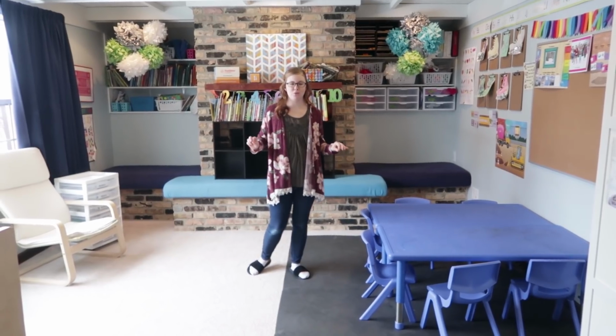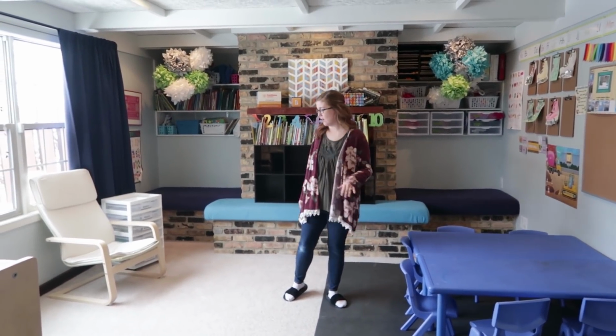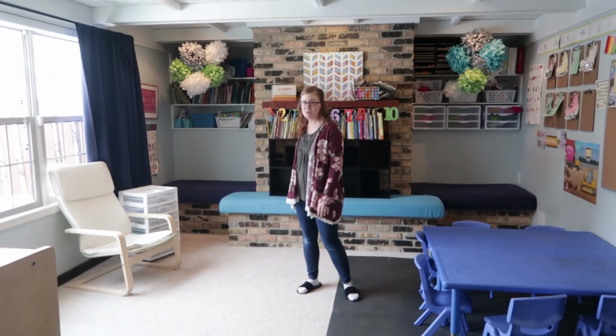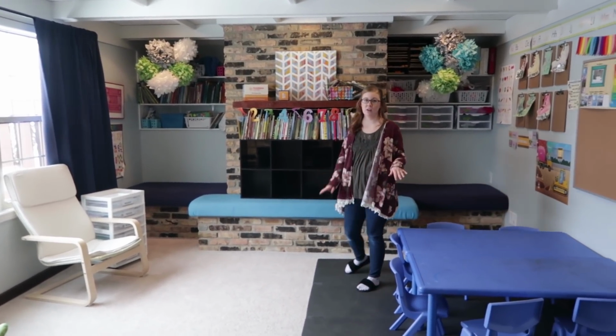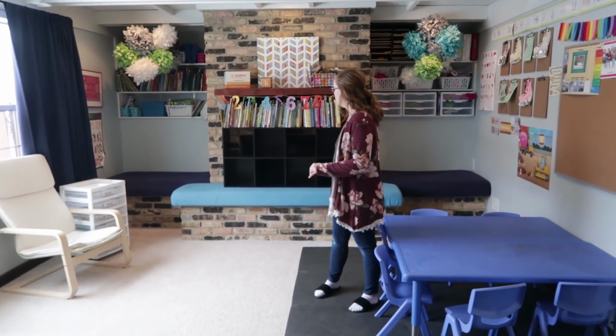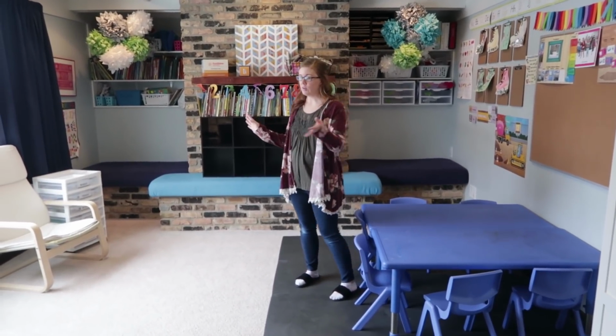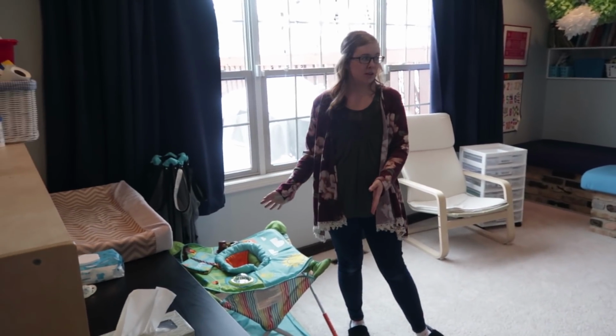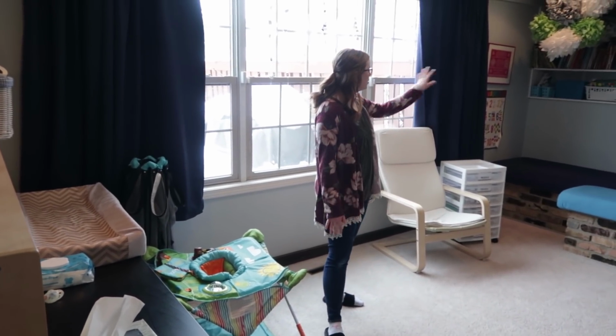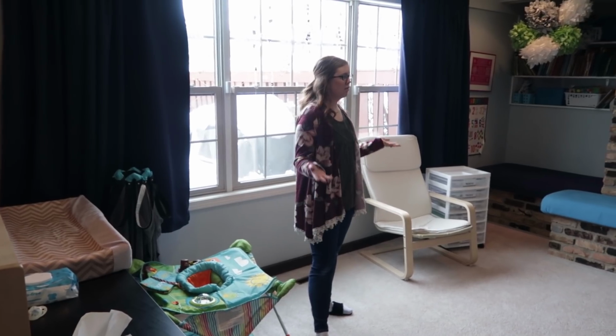I would love to have hard floors in this room, but it just hasn't happened yet. We've got a fireplace here, but we have it covered with these shelves so that the kids aren't climbing in there, and we can keep toys in there as well. We've got a changing area over here for the little ones, and we keep all their napkins here and tons of books and just all kinds of stuff.